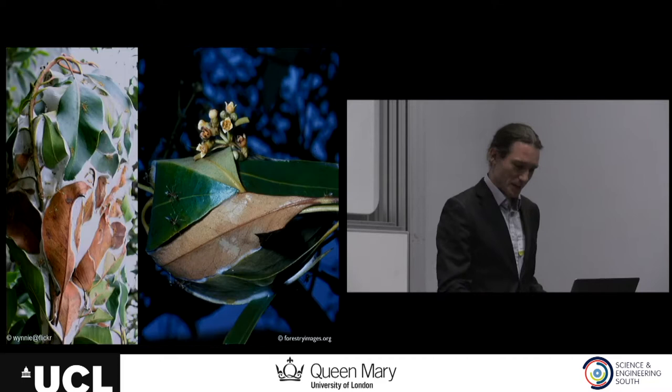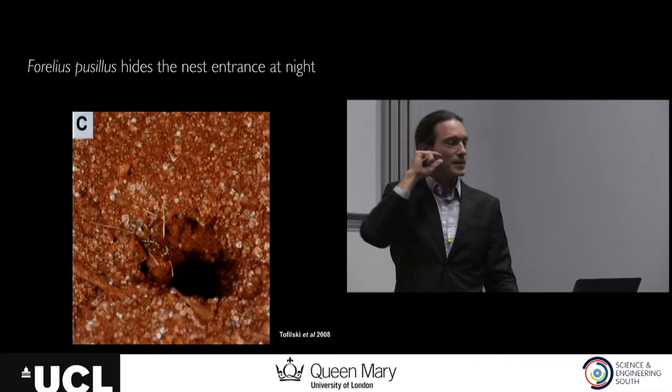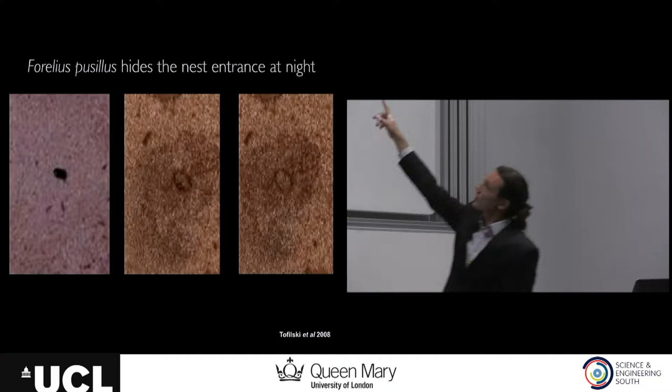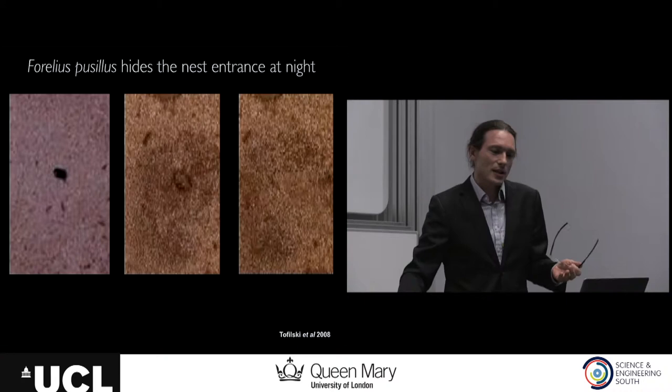Crossing the pond again to Brazil, here's the entrance of a different species of ant. These guys, every evening they close it. And it's like a handful of workers that stay outside. Here on the right is an accelerated version of the 30 minutes before dusk. So initially you can see where the entrance was. And by the time they're done, it's all smooth. So you see smooth sand, but not where the entrance was.